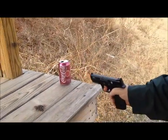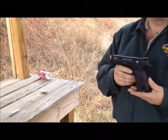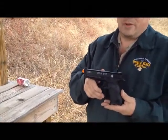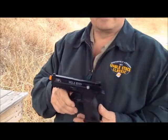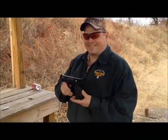I'll shoot this pop can. It's got a little punch to it there. Yeah. Hurt you. So in the house, wear eye protection because they can bounce around. But it's a good way to kind of get through the day if you can't find ammo or anything. A good way to practice too. Yeah, or cat trainer.